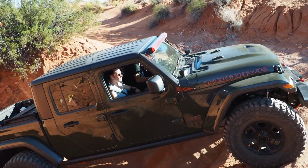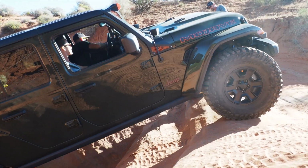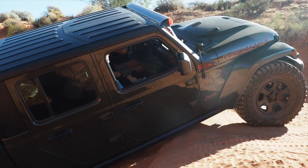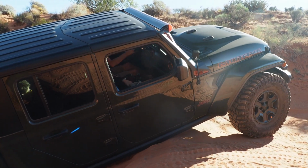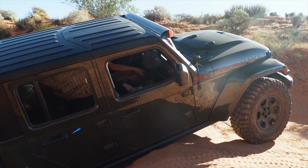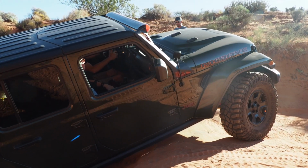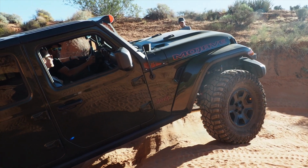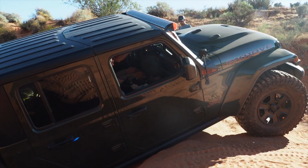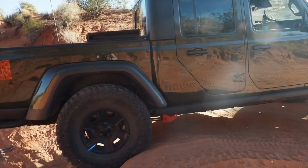This was a pretty legitimate waterfall. Even with a 3.5-inch lift on 37s, we still scraped a bit due to the longer wheelbase. It just needed a little extra from the skinny pedal.